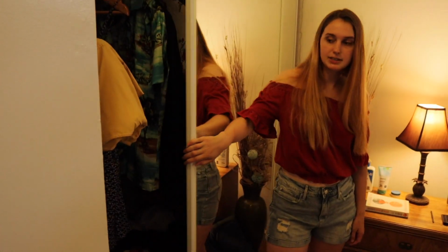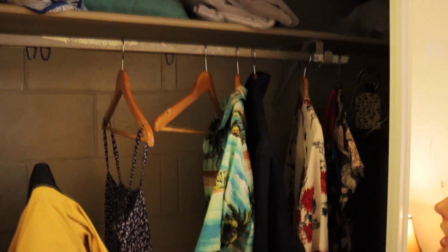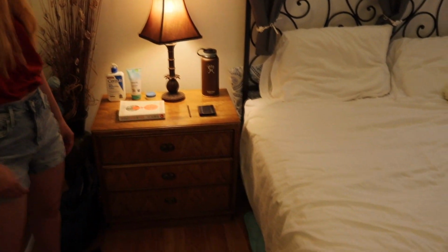Over here we've got our closet. It's not very organized, but we have it here. We have some dirty clothes, just different things that need to be hung, extra towels and blankets. And we've got more storage space over here with the bedside tables.